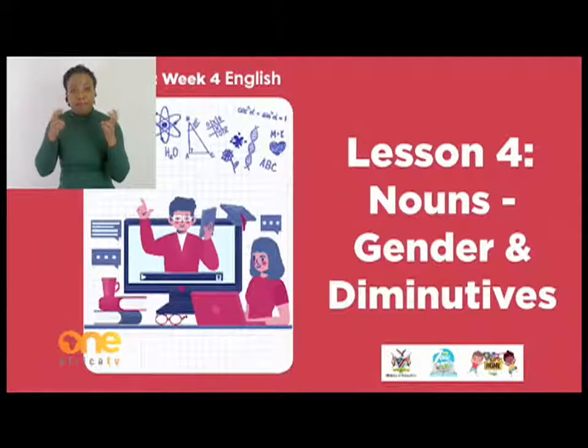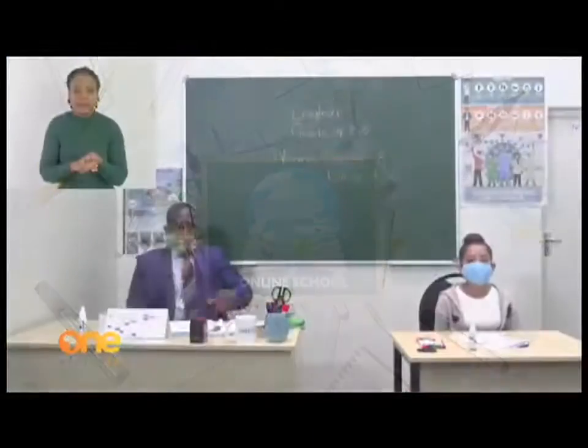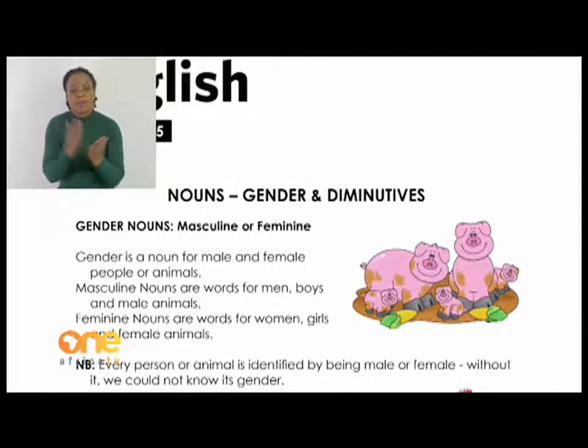Right, our today's lesson is going to be about gender and diminutives. Okay, let's turn our books to page three, where we are talking about gender and diminutives. One may want to know, what is gender? Yes, gender is a noun for male and female people or animals. Masculine nouns are words for men, boys, and male animals.